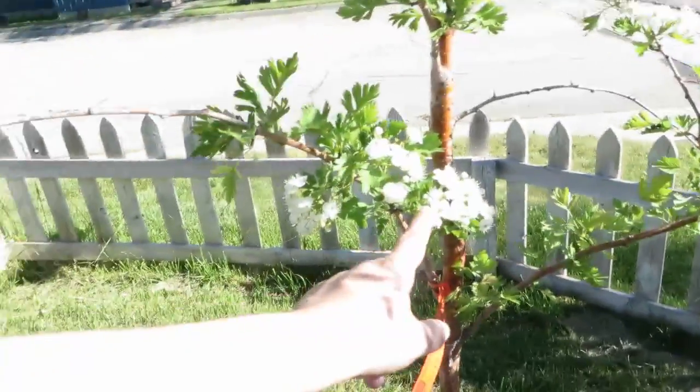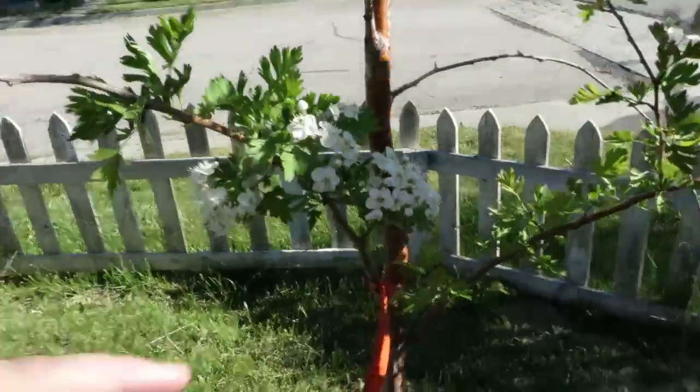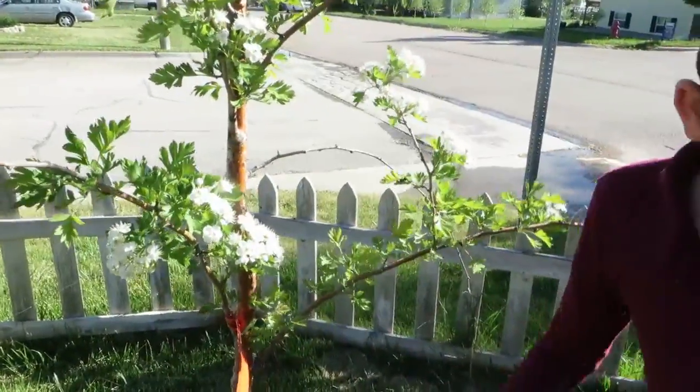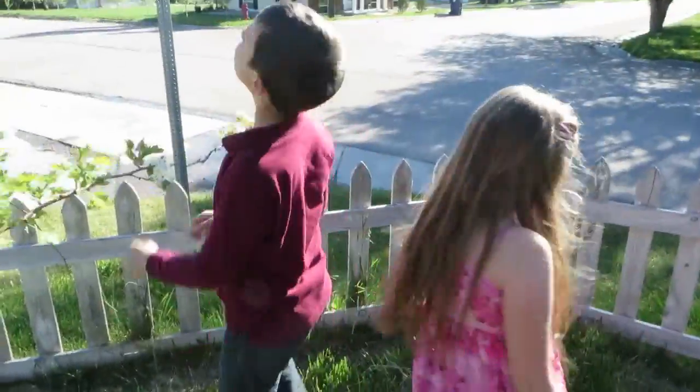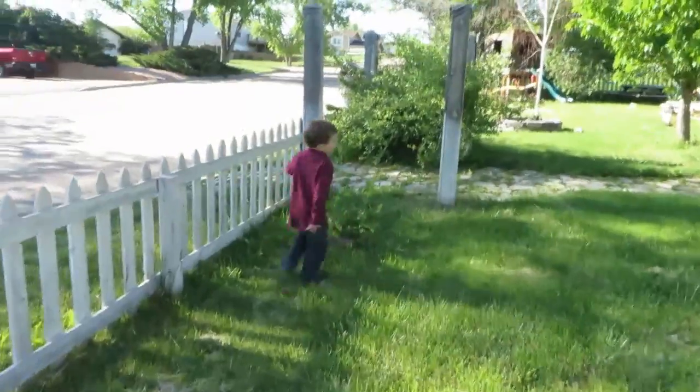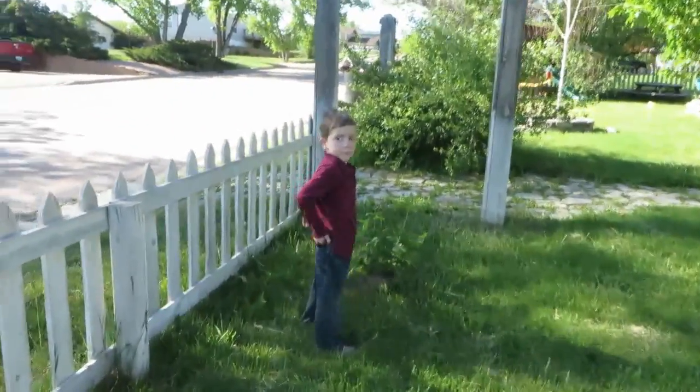Dude, this tree smells really good. Did you guys smell it? Did you smell this one, Solly? It smells really good. Yeah, it does smell good. You can make perfume. Want to try it? Mom, spring and summer are some of my favorites, because there's lots of bees and stuff that can sting.